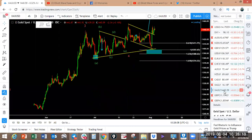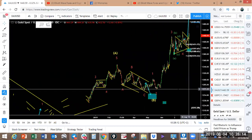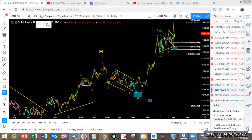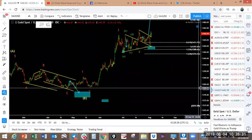You can watch that very same video when we forecasted this diagonal here. 1, 2, 3, and expected that this was going to push higher like that. Okay, so not in hindsight, this move has now happened. We forecasted it way before it happened, and now we're looking for this one to complete the wave 5.